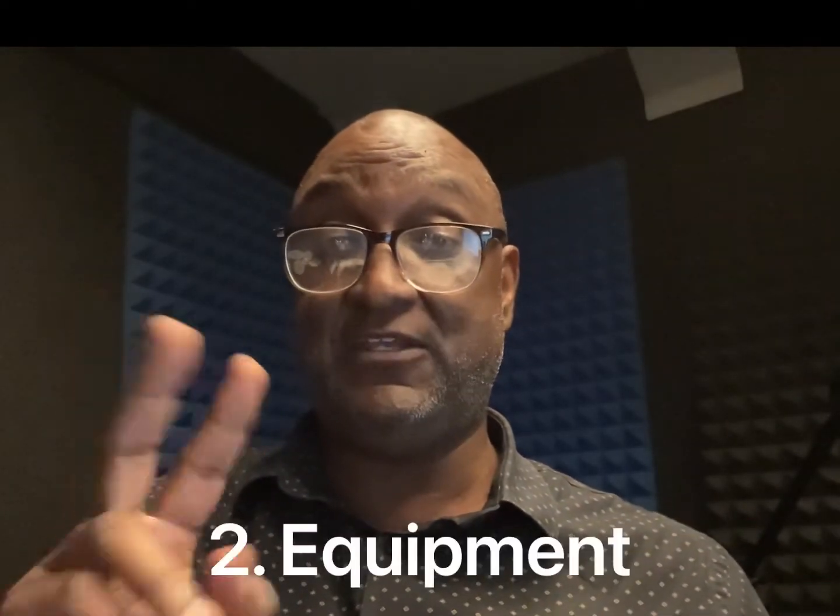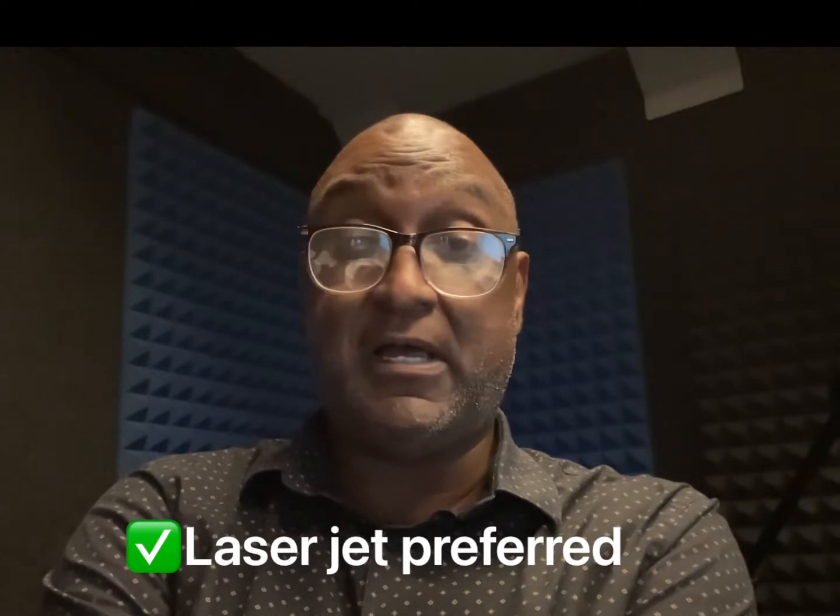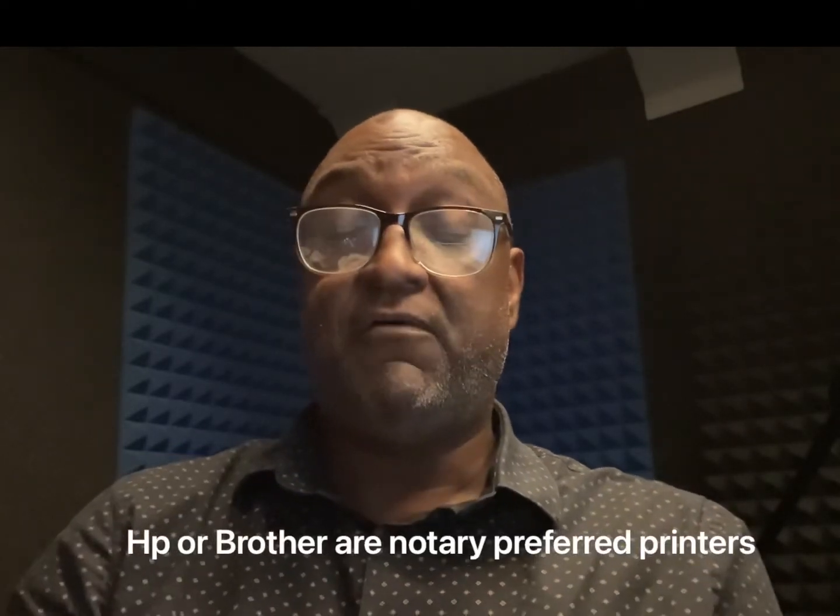The second thing you're going to need is equipment. Make sure you have a printer, not an inkjet printer, because the ink will not last long. You're going to be dealing with papers of about 200 to 300 maximum for the notary signing agencies. You're going to need to have a laser jet printer, an HP or a Brother. Those are examples, okay? Making sure that you have those is going to be very, very essential.